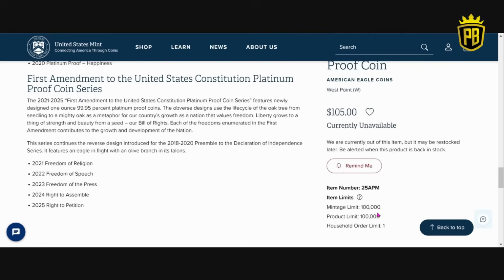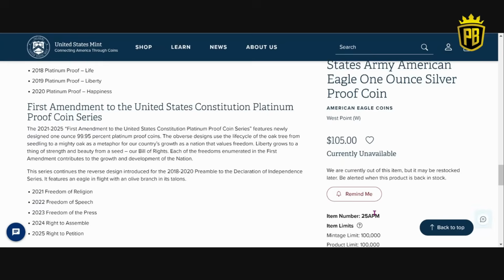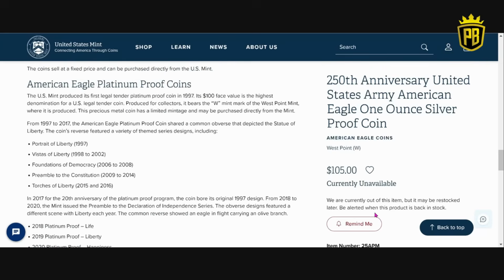I believe a 10% total of the total mintage has to be held for the website. So there was at least that plus some, but that's the trickery they pulled on us.